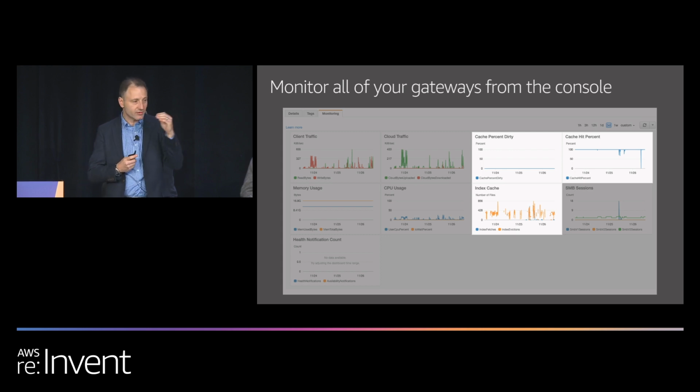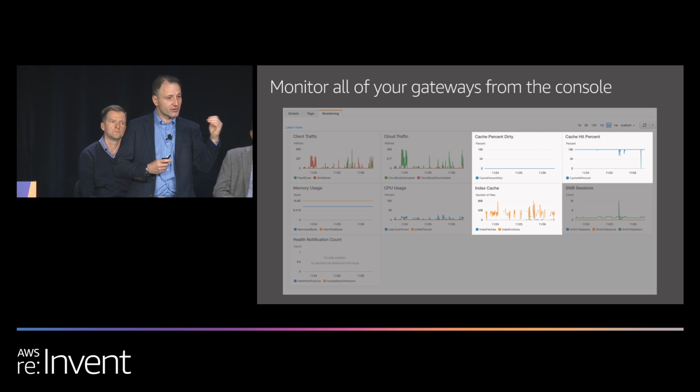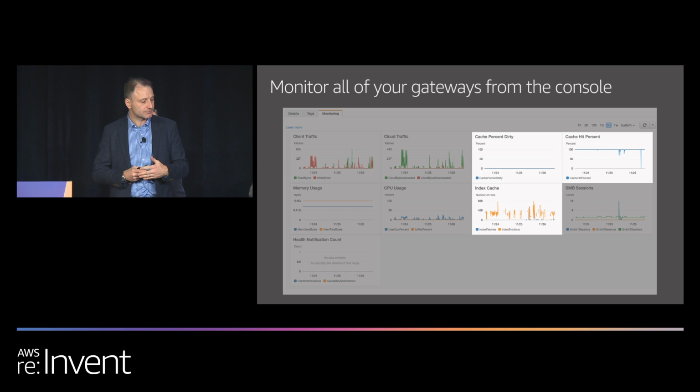Now, every now and again, you'll get a cache miss, and that's where you see that spike drop. Many customers set a CloudWatch alarm on these, so they want it to sit at 90% or something because they want data in their cache, and if cache hit percent drops below that for an extended period of time, their application is seeing increased latency of having to pull data from the cloud, and so they potentially look at increasing the size of the cache to handle the working set of their application.